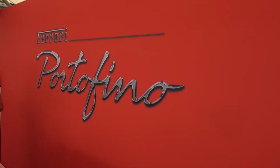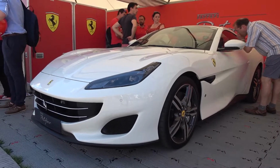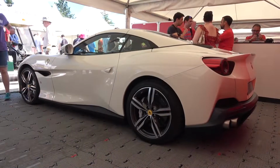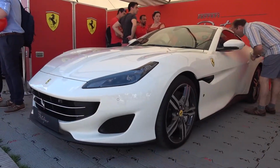Portofino. The Ferrari Portofino, named after one of the most beautiful Italian seaside towns along the Riviera, is the latest Ferrari GT and takes over from the California. It aims to bring a more dynamic package, both in terms of aesthetic and driving style, and heighten usability thanks to new technological improvements inside and out.